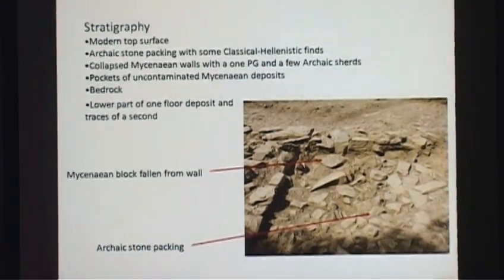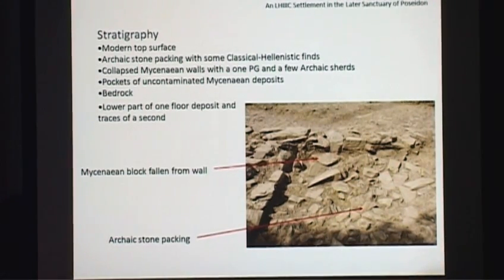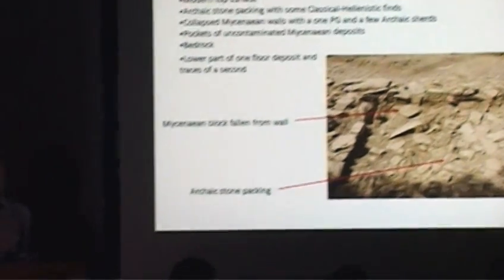And what we encountered was a fairly simple stratigraphy in this area. We had a modern top surface. Below that, we found an archaic stone packing with some later classical and Hellenistic finds intermixed in this archaic fill. And this fill was resting immediately on top of collapsed Mycenaean walls. And on one of these Mycenaean walls, a single proto-geometric sherd, I will show it to you later, was resting. And there were also, of course, archaic sherds present, and also pockets of uncontaminated Mycenaean deposits. And below that, there was bedrock.